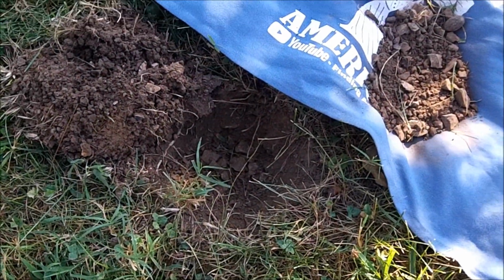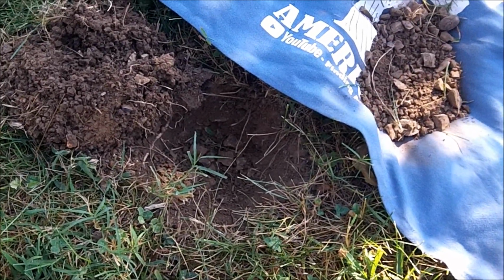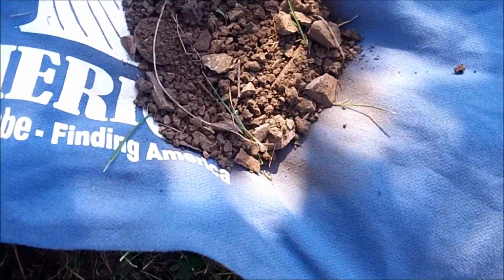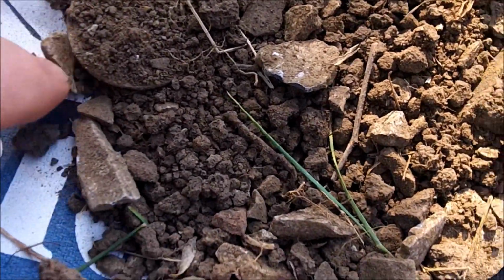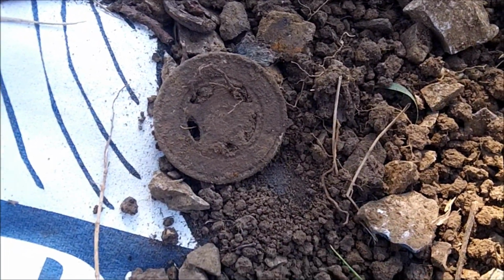Well, the next signal was ringing in a pretty good high tone, about a 1244 to 1246, and I scooped out a bunch of dirt on my drop cloth here, and check it out. I just grabbed the camera because I've got something big and round. Don't know what it is yet. Now I do. You see that?